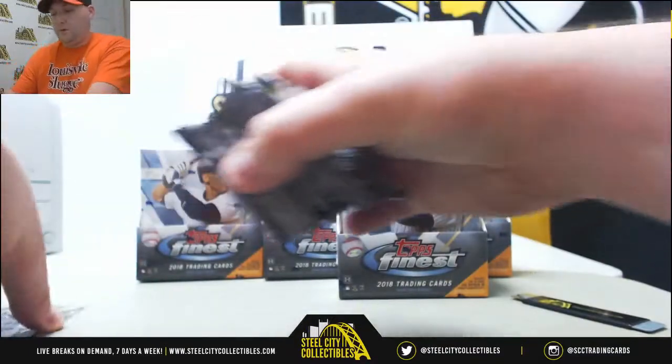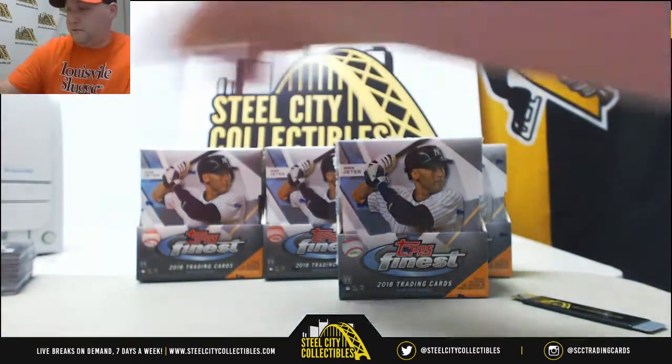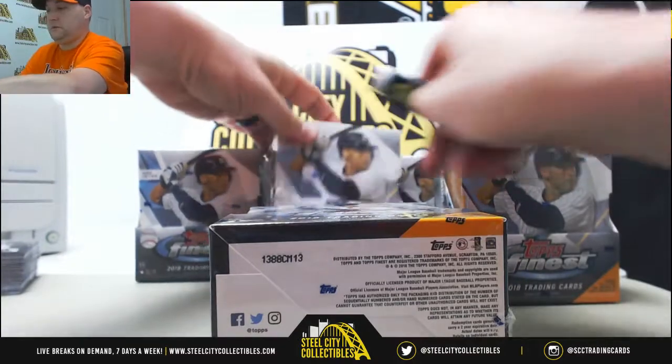Wasn't the most high profile box, but can't complain when you get an extra autograph and a red out of 5.